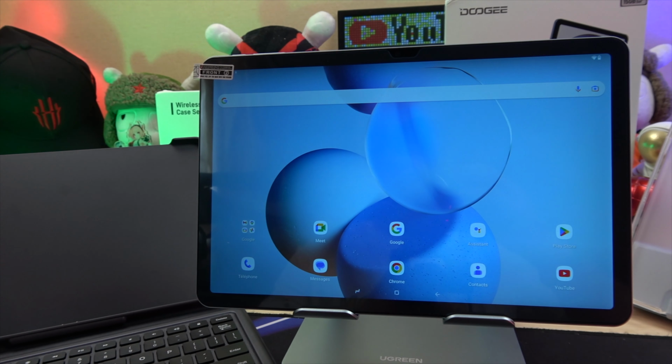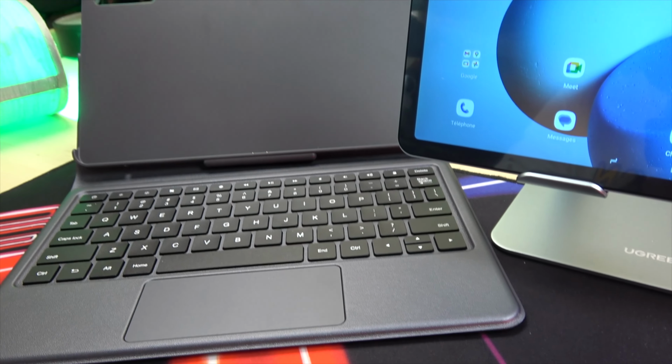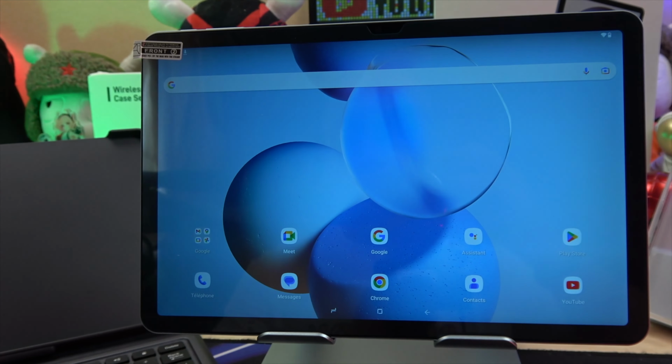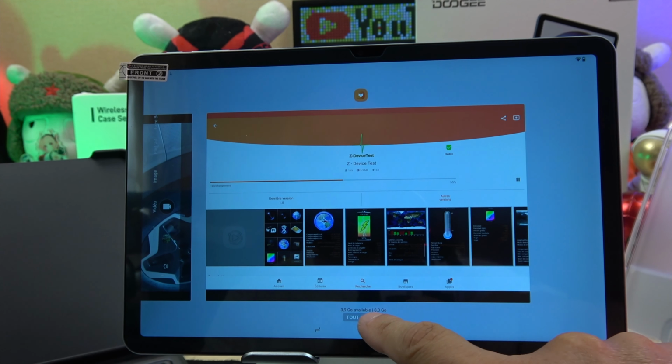Hello everyone. Today I have the pleasure to present to you an exceptional piece of technology, the Doogee T30 Pro tablet. This device is a fantastic blend of performance, features, and affordability. So let's dive right into it.